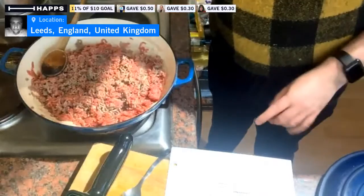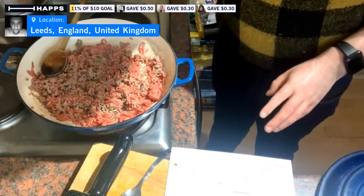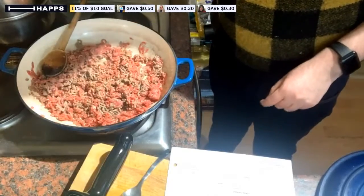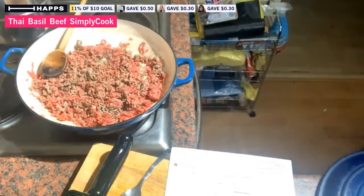Okay, and then after this, once this is browned, we're going to add peppers and the Thai seasoning. And you want 1 to 2 teaspoons of sugar. So I'm going to get some sugar ready.